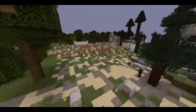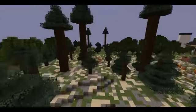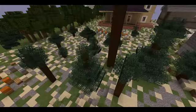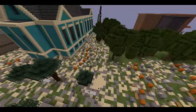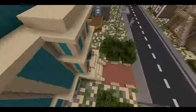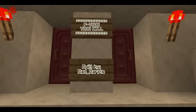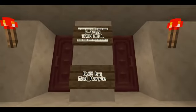Yeah, but I really do like the cemetery. It's really cool, I gotta say. It just adds more depth to the area of Red Tide. But anyways, yes, that was the Provincetown Town Hall, built by Mayor de Maple. Let's move on to the next building, shall we?